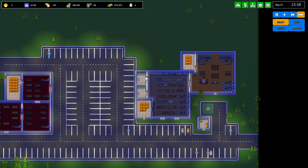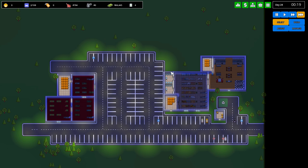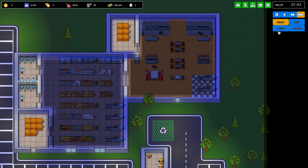But we're getting there, we're expanding, we're hopefully solving problems, but I don't know what the problem is here. We need to try and find out what that is. So let me know in the comments below if you think you know what the problem is with our fast food restaurant. We're covering everything that we need. We've got staff, we've got storage, we've got all the different things that we need on here. So I don't know what it is.